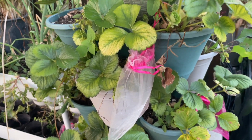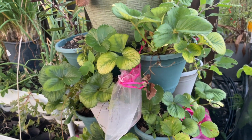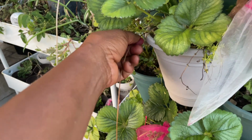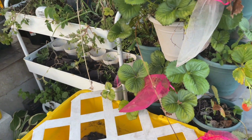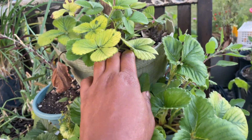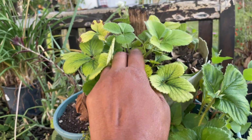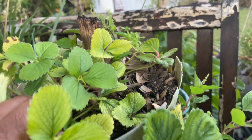Sorry about that, guys. Recently, when I was transplanting them, there were so many runners. And just to show you, I got a runner from this thing right here. And I think I planted one of the runners up top here. I think this is one of the original mother plants. And I have one of the runners back there.